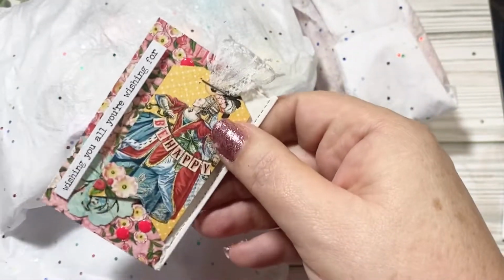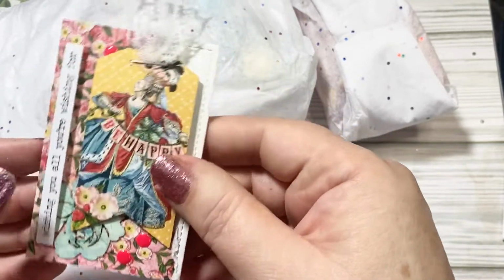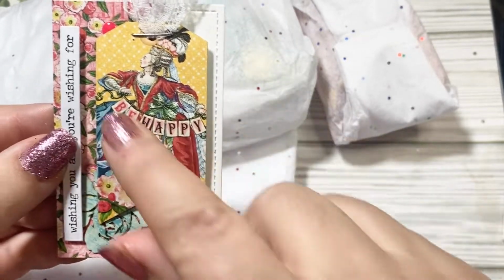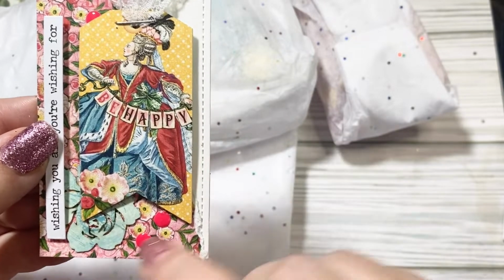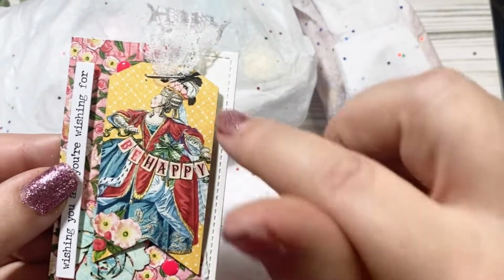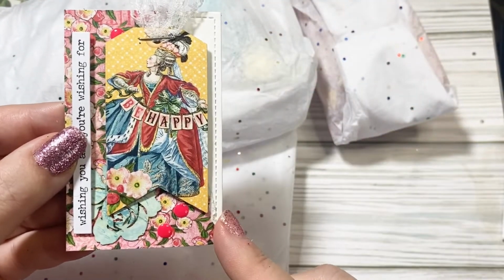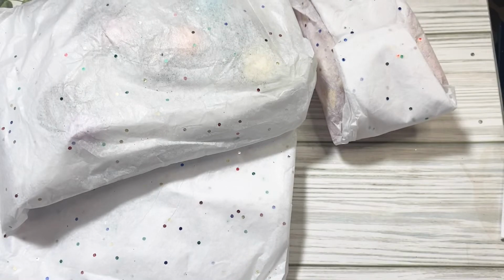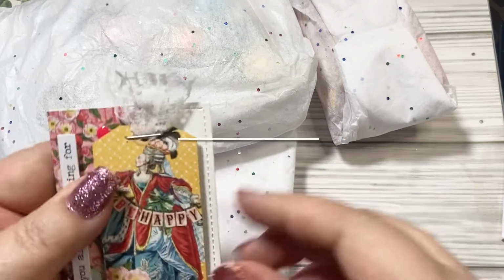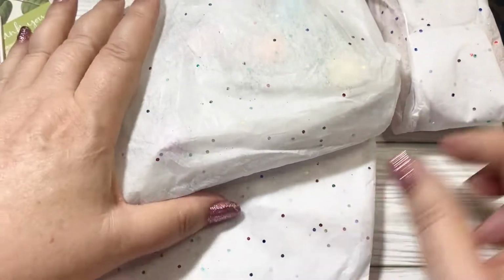And then here is her ATC card. "And wishing you all you're wishing for." That's such a fun sentiment. And it says, "Be happy." And it's got all this beautiful layering. And you guys, don't you love how she tore this? And then yet it has a perfect edge as well. Such a beautiful idea. Okay, so thank you so much, Kelly. I love your ATC card.